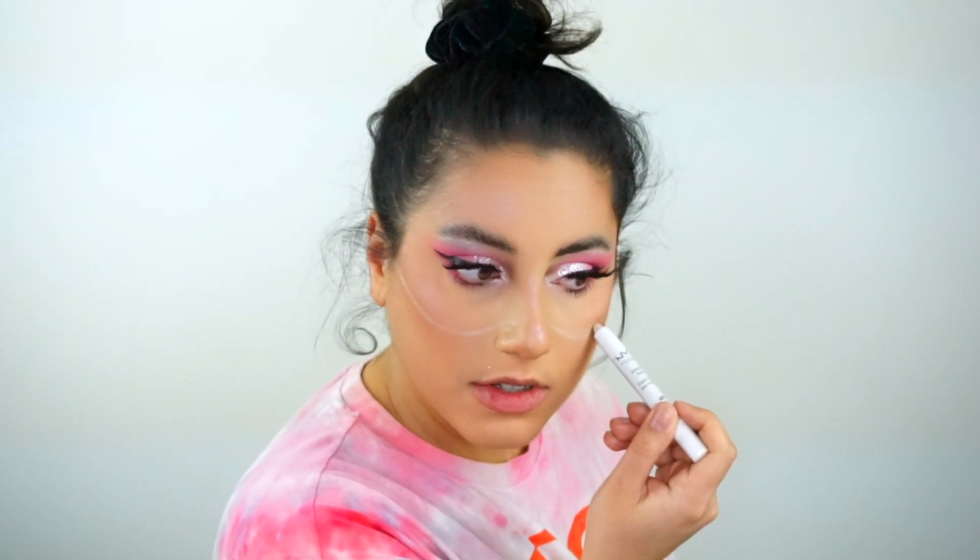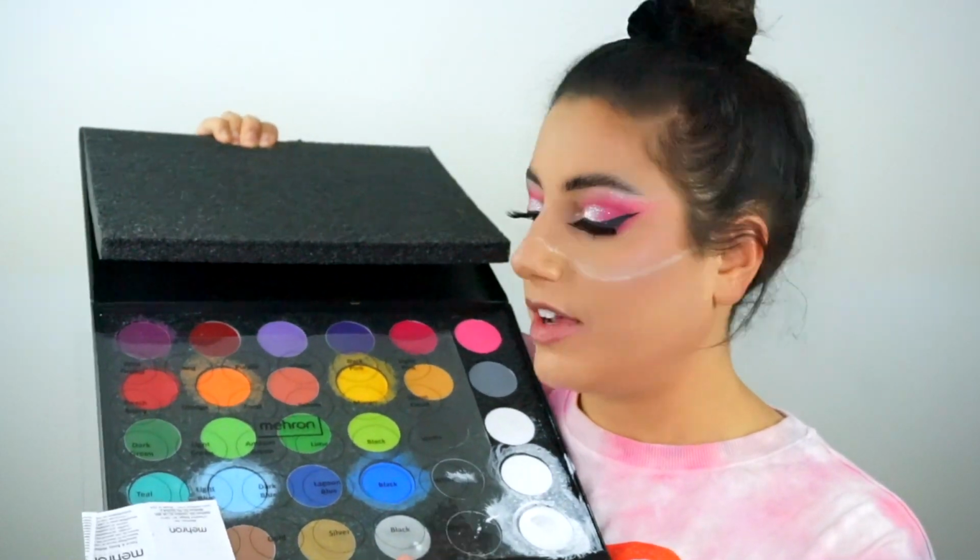So like that. So I have my Maron water activated cream paint palette. This palette was expensive, but it was so worth it because you could do any type of character, special effects look with it. I absolutely love it.